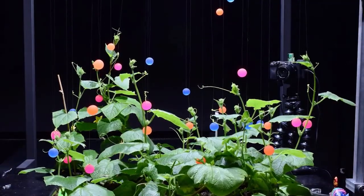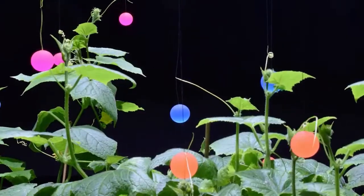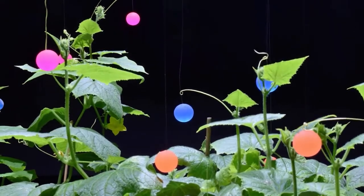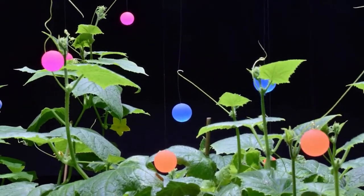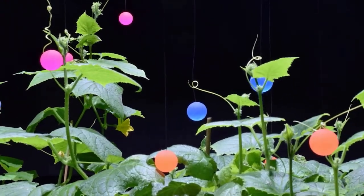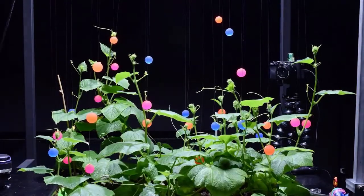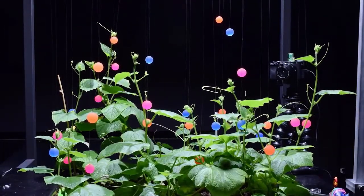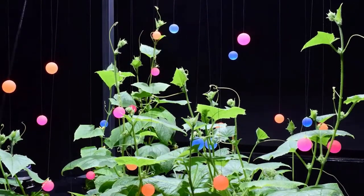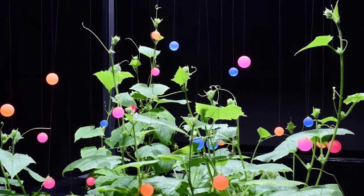The speed of their reaction is very interesting, because they move in a jerky motion, and they can wind around a plant in about half an hour, and then can change their mind and unwind. So through the time lapse, you can see the fluid motion, but if you observe them and take your time, then you can see the jerkiness, and that's the way the plant moves in real time.